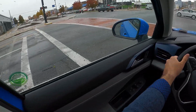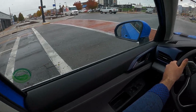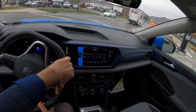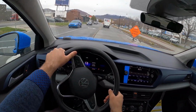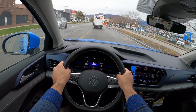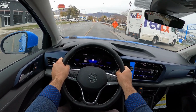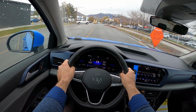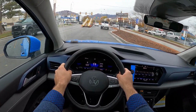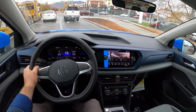Now aside from that, it's pretty comfortable with the suspension as well. So it seems like they've done a pretty good job with the overall setup here when it comes to comfort. Good torque out of the engine too. So that's a plus. Yeah, I mean, it moves. It definitely moves. Now we're gonna pop it into sport mode.